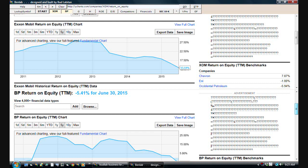and at the current time they have a negative return on equity. At their high point, they had gotten to about 21, 23. So just purely on a return on equity basis over the last few years, Exxon has returned a better return on shareholder equity in this comparison.